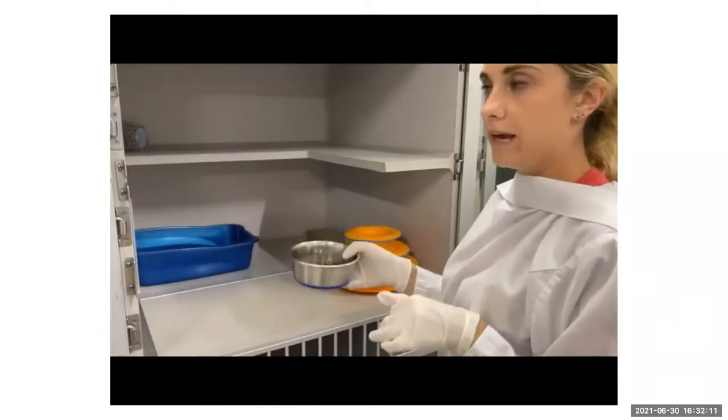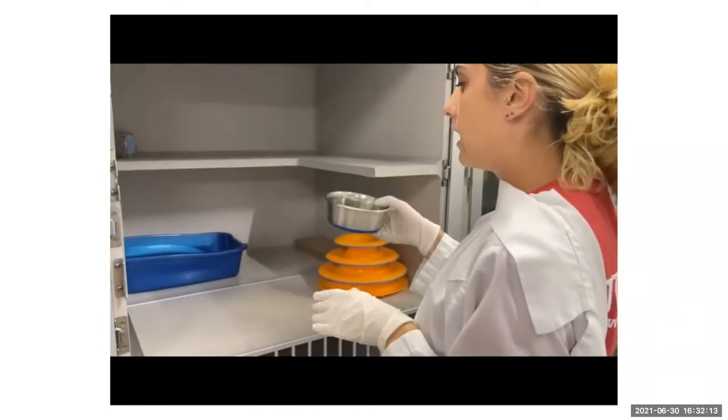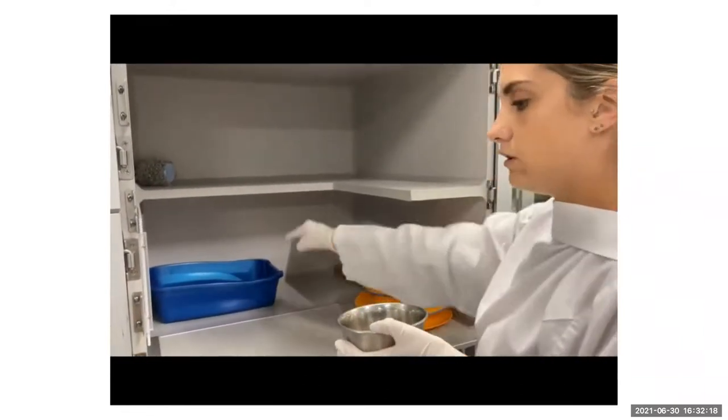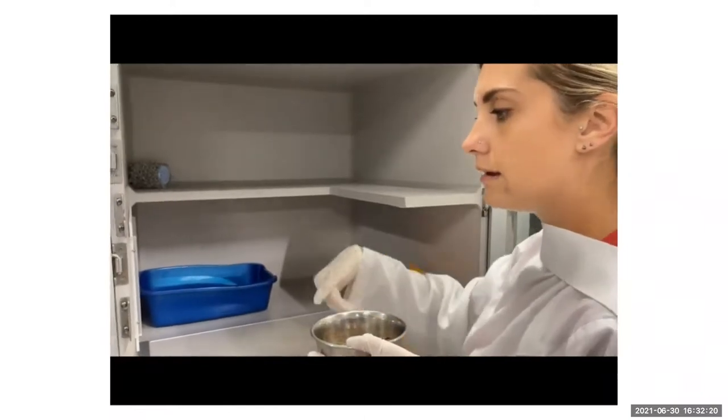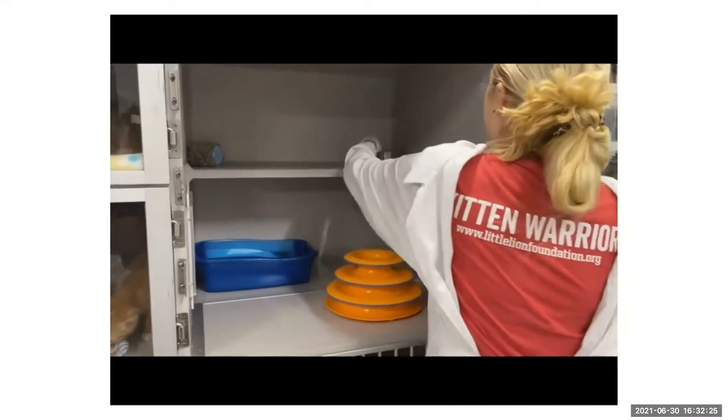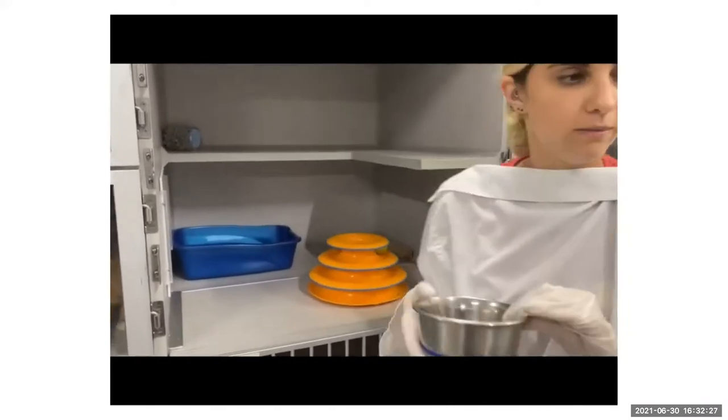If they're big enough to jump up top, I like to give them heavy food and water bowls up top so that they don't put all of their litter into it. These guys were up top earlier, so I will. Oh, I forgot to refill my dry food.